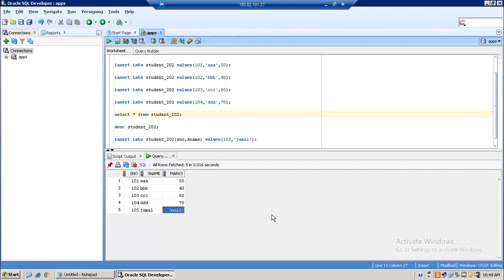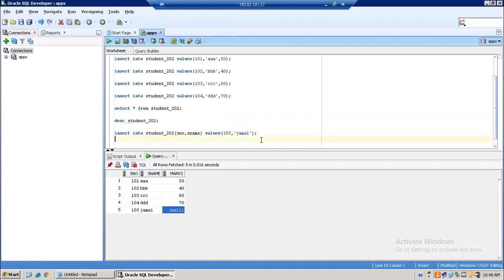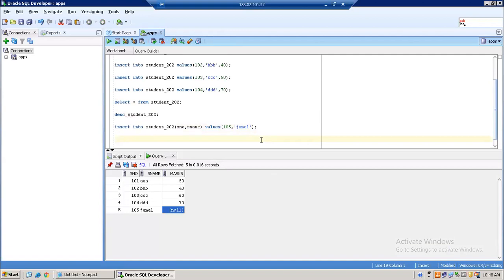It will be stored with the null value. If you want to store in a different order, you have to mention the column names in whatever order you require. Student name, student number, 1, 6. Sorry, 100 marks.